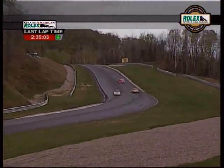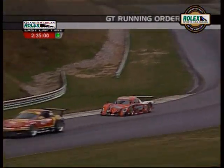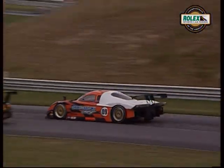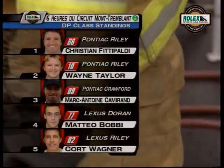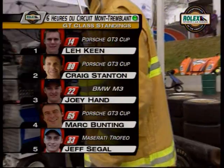Yeah, it's been a card game all day long, and it continues here at Le Circuit Mont Tremblant. The guys are trying to decide, is it going to stay wet or do we need to go to dries? We'll find out all the answers when we come back.